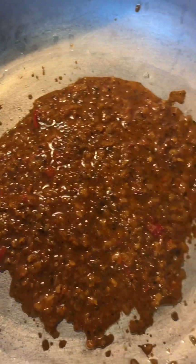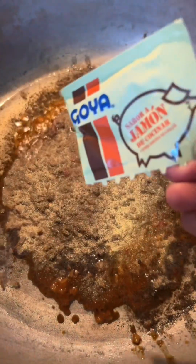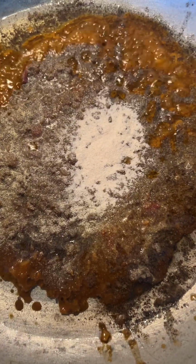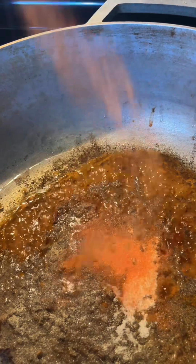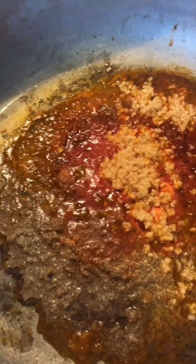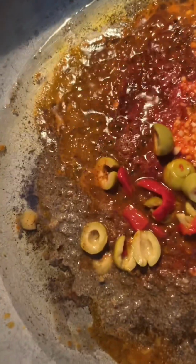Because I know the best sofrito is homemade. Now, I'm using whatever I have left because I already have some jamón. Is that how you say it? Heat down. Let me get our, hold on guys. So let's grab our sazón. We have in here the rest of that. You know, that's what gets the rice popping.